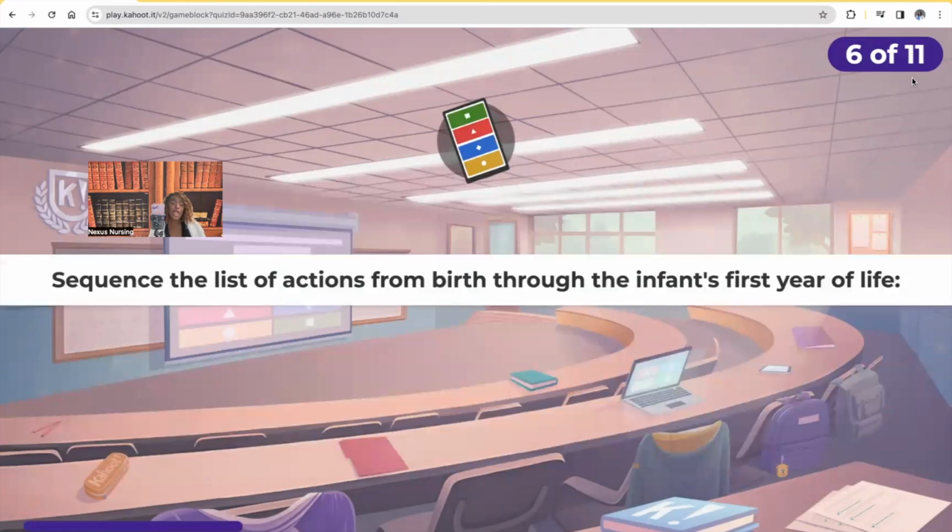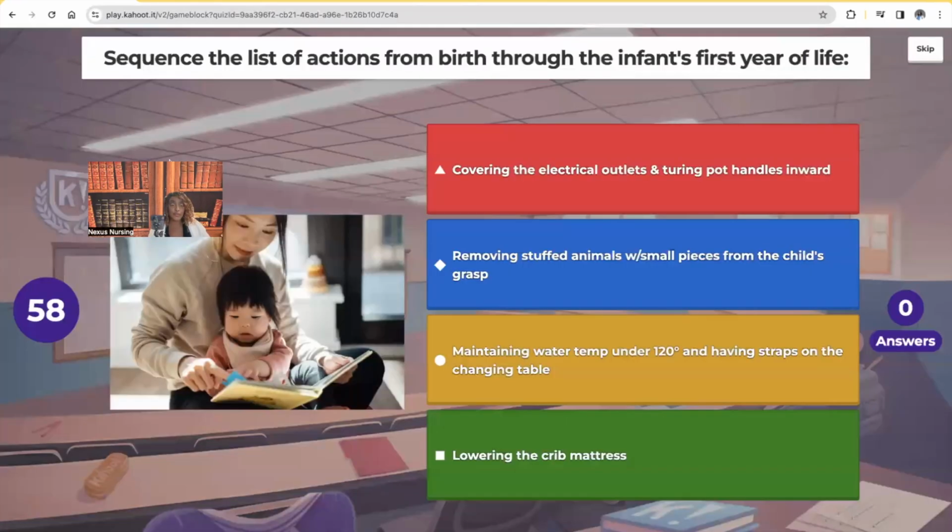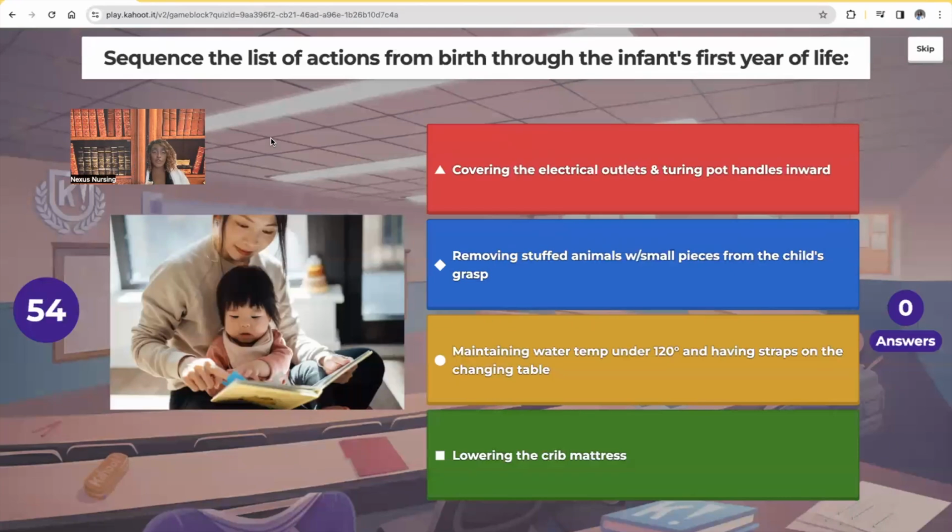All right, here's a puzzle. Sequence the list of actions from birth through the infant's first year of life. So you have to go in order from birth to the first year of life. Here's your choices. Covering the electrical outlets and turning pot handles inward, removing stuffed animals with small pieces from the child's grasp. Maintaining water temperature under 120 degrees and having straps on the changing table, and lowering the crib mattress. Put it in order according to the infant stage of development from birth to the end of that first year.